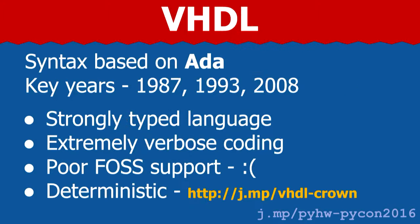The other one is VHDL. It's based on Ada. Who knows what Ada is? A bunch of you. Ada is an interesting language. It's not very popular, except in, say, defense.